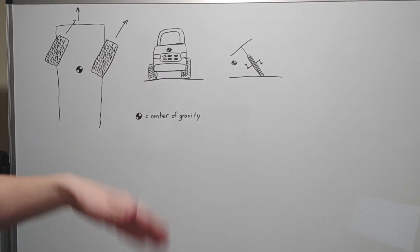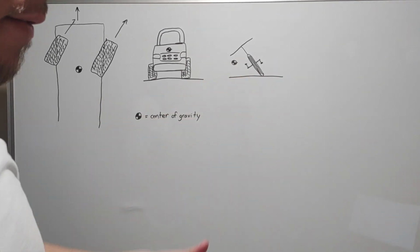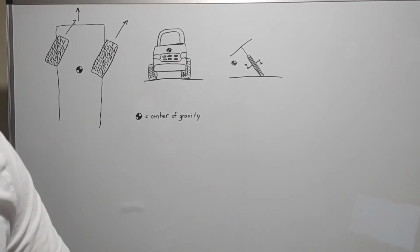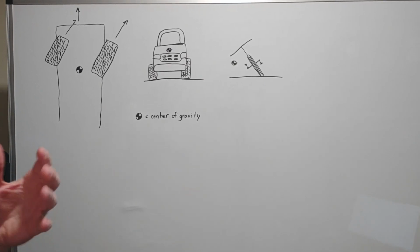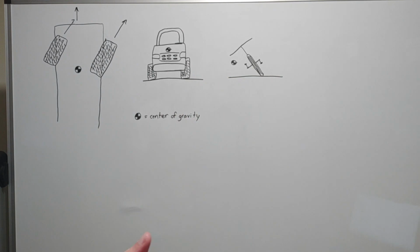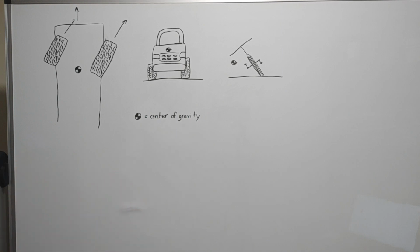So let's go with the bike. You're leaning into a turn, your center of gravity is here, but you have the centrifugal force helping you keep up. So basically you can lean into that turn and be fine. But with a vehicle, not so much because you're carrying passengers or you've got the engine there, and it's a lot of weight. You can lean into a turn with a motorcycle because it's not as heavy and you'll have enough traction to counteract the force that's going this way, so you won't fall.